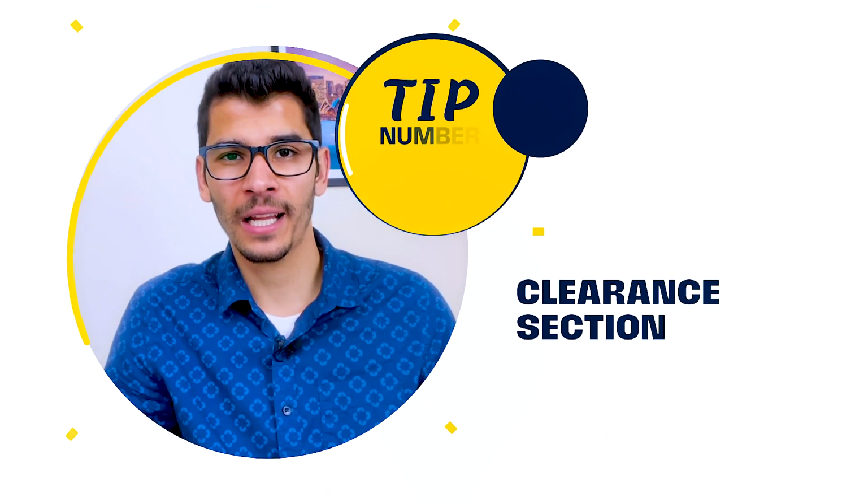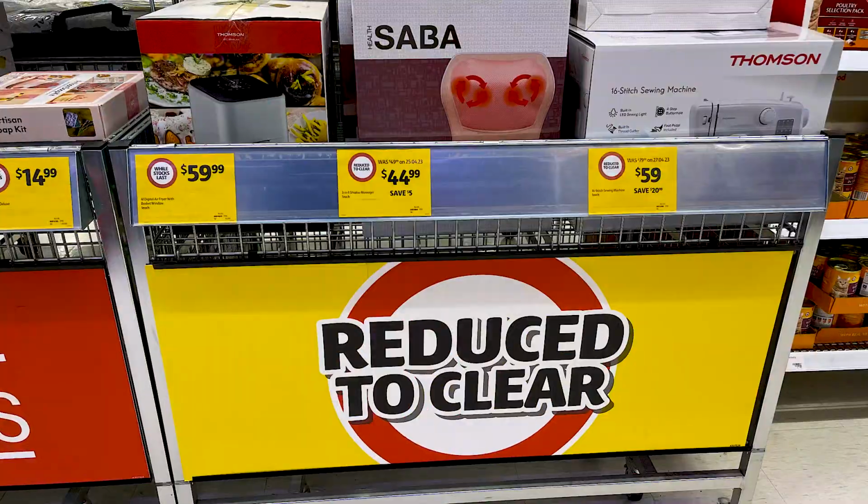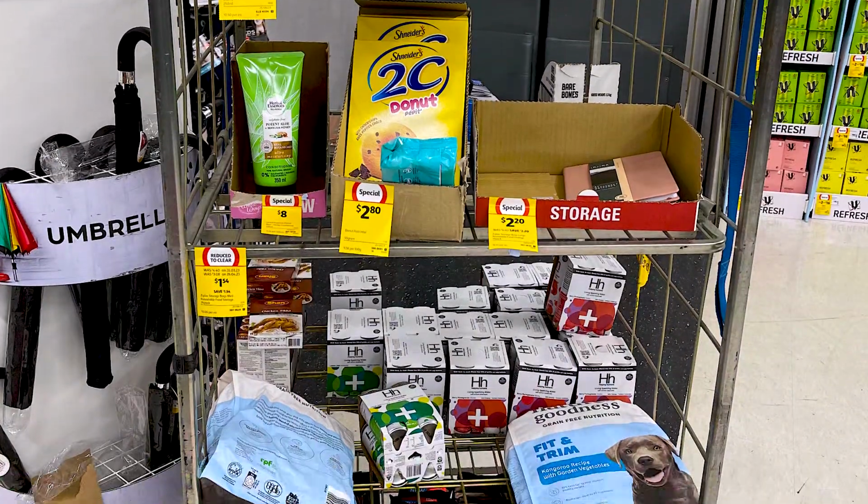Tip number 9. Clearance section. When visiting supermarkets, look for designated bins, tables, or labeled sections that indicate products being cleared out. These items are perfectly fine, but might be nearing their use-by date, discontinued, or a promotion is coming to an end. By purchasing these items, you can get great deals and help prevent them from going to waste. Whether it's fresh produce, packaged goods, or promotional items, keeping an eye out for clearance sections can be a smart strategy to find quality products at a fraction of the original cost.